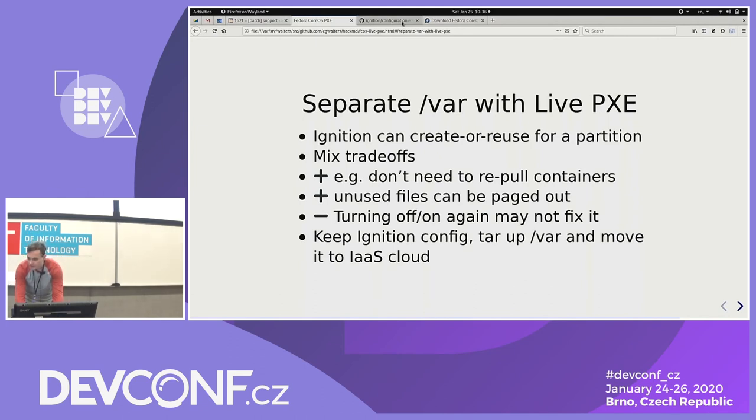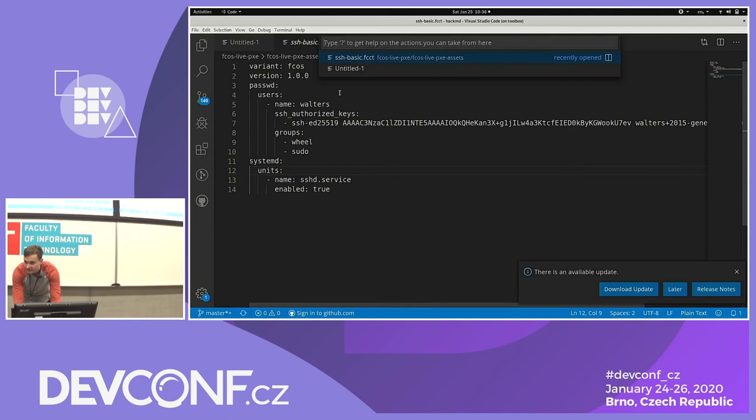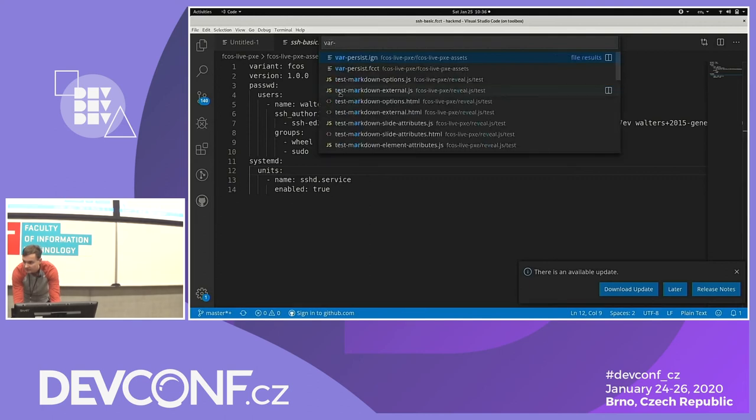So let's talk a little bit about the trade-offs of these two. If you have large container images, it's not just the OS size. Right now I think the live PXE initramfs is something like 600 megs. If you have hundreds, maybe gigabytes, of container images, when you do that reboot, repulling all those can be really expensive. So one of the things you can do is basically have a persistent disk for /var. So let me find that var persist.